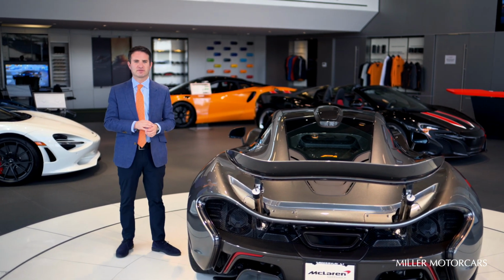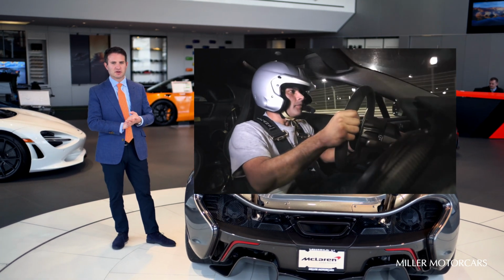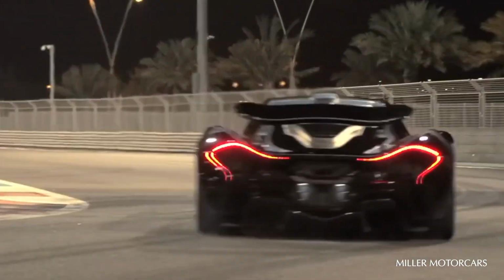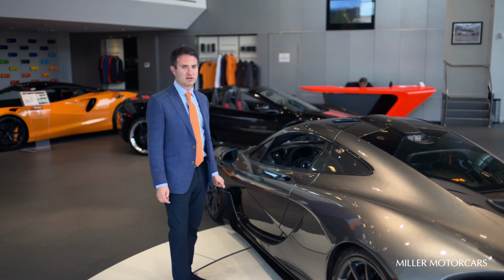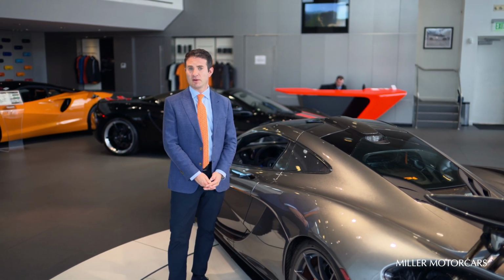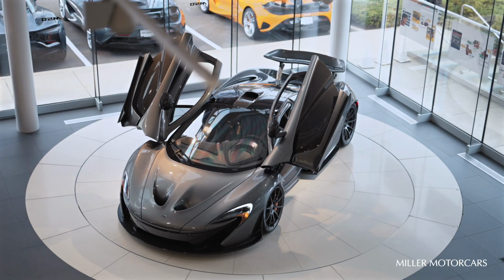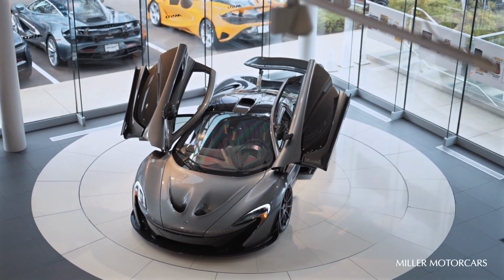You guys may have seen these famous clips of Chris Harris driving the P1 in the Middle East, the amethyst black car with this blue flame coming right out of the exhaust tip. Look at that! 916 horsepower! Here we have a very, very clean example. It's not often you get to see a P1 like this come to market. It's eligible for a McLaren P1 warranty. It should be driven and enjoyed. This is really one of the most pleasurable and unique hypercars made in the modern era. It is truly a beaut.